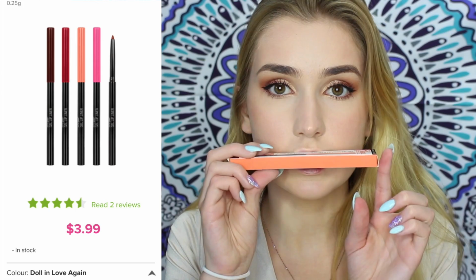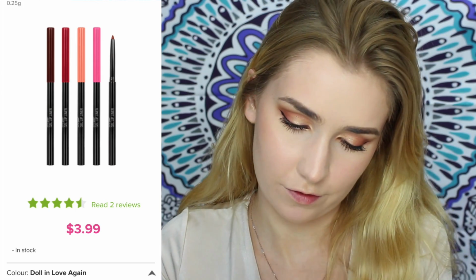Okay, so now onto lips. I have this gel lip liner, and this is in Doll in Love Again. And it looks like a really peachy color. It should look good with my eyes, hopefully. Ooh, it's so coral. Okay, let's see. That is so light. I did not know that that was the color. That lip lining didn't really help me because I'll have to go over it anyways.